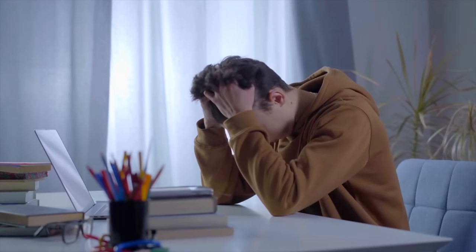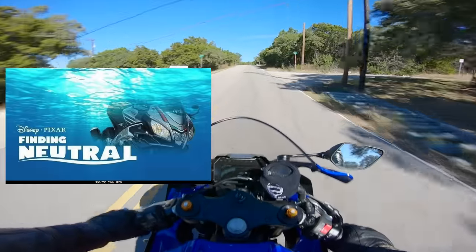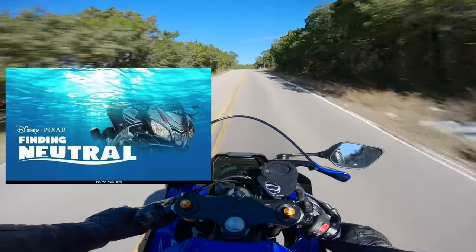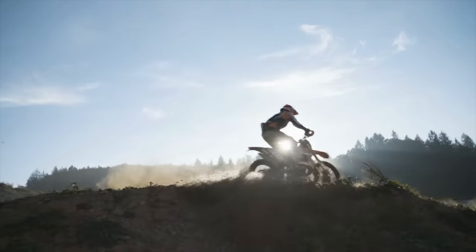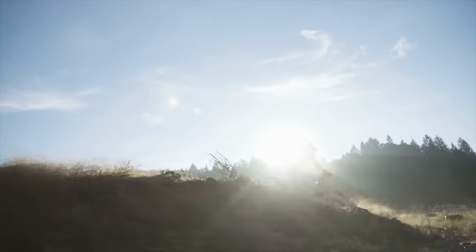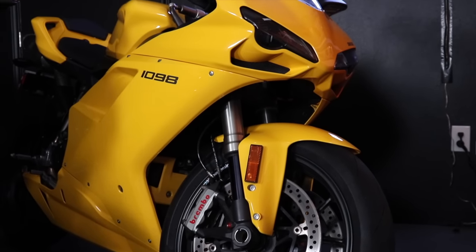Not only will Ducatis come with the financial baggage that is Desmo valve service, but finding neutral is a pain in the butt, and sometimes you might need to start them just right for them to be happy. You want your first motorcycle to do exactly what you tell it to do and when you tell it to do it, and sometimes on an Italian motorcycle, your input is more of a suggestion than anything else.